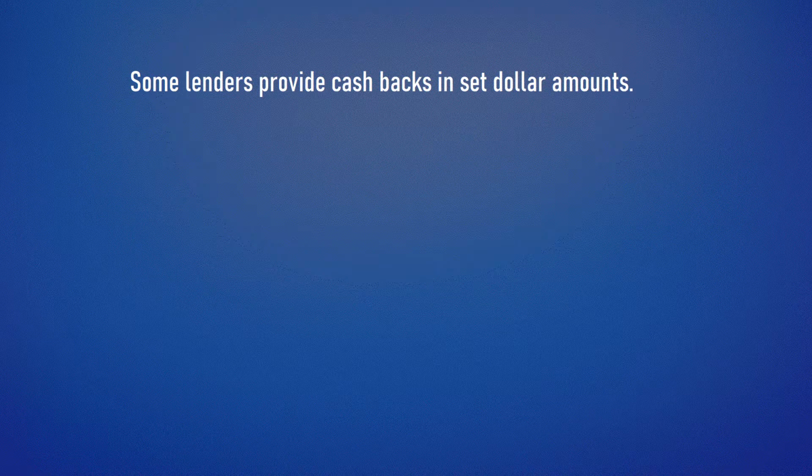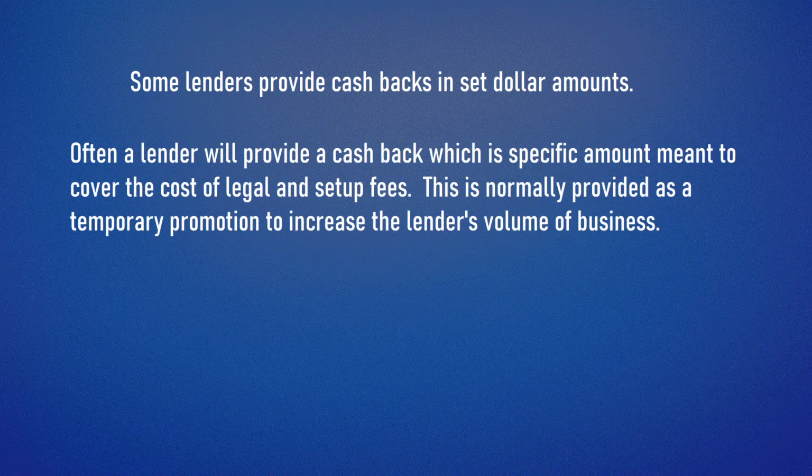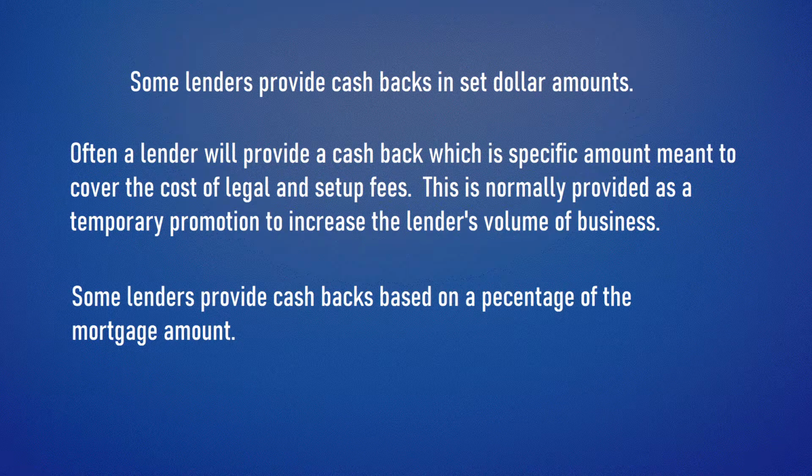Some lenders provide cashbacks in set dollar amounts. Quite often, a lender will provide a cashback, which is a specific amount meant to cover the cost of legal and setup fees. This is normally provided as a temporary promotion to increase the lender's volume of business. Some lenders provide cashbacks based on a percentage of the mortgage amount.